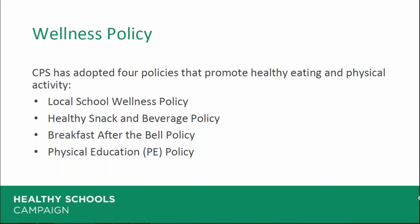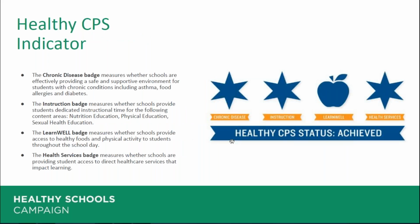And so I'm sure many of you are already familiar with these policies, but if you're not, absolutely, you can find these policies on the CPS website and familiarize yourself with it. And so continuing on, again, the way that the district really tries to communicate to schools and parents and the broader community that the health and wellness of their students matter is through this Healthy CPS indicator.